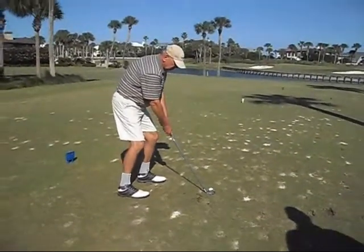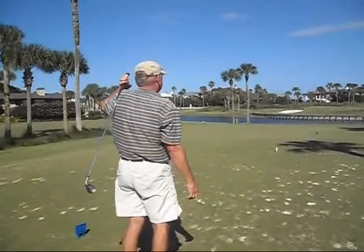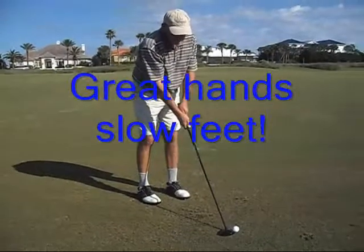Signature hole, X Factor. Did you hear the click? Oh, it did. Now look at the difference between the two clubs. That's gone. Is that incredible? How many yards further? 20. It's all about the twist.